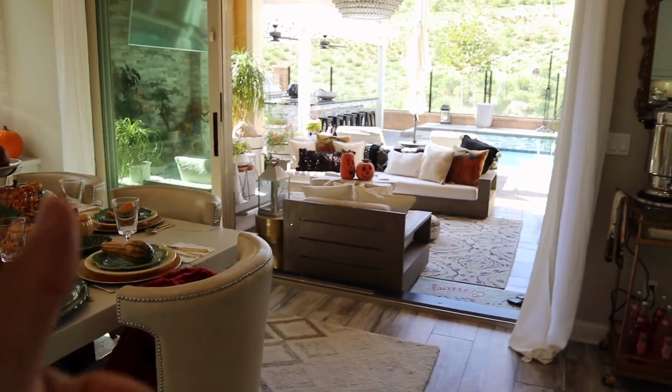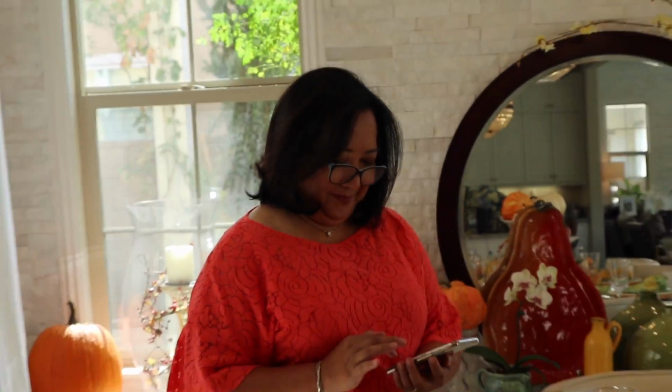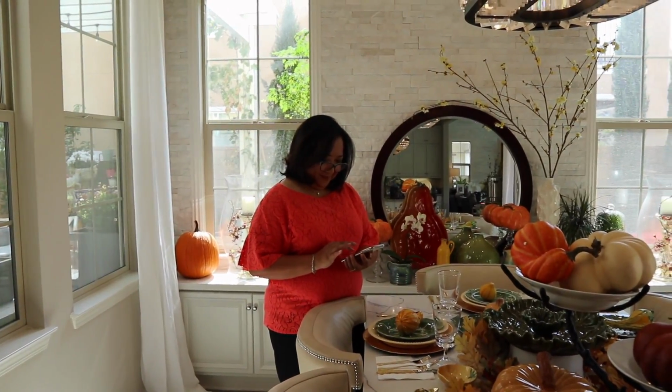Also, I just gave Mom a beautiful blowout. Look at her hair, looks so good. Shake that hair, Mom, yes.